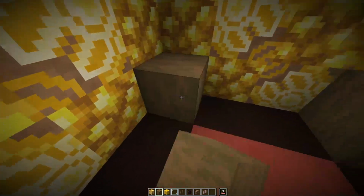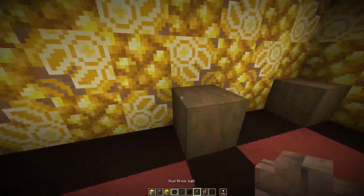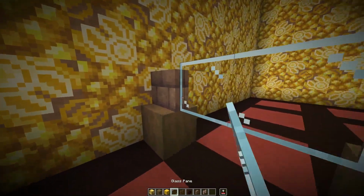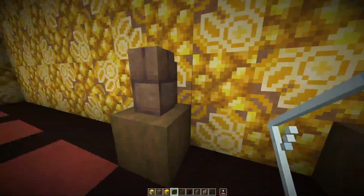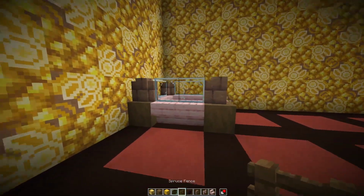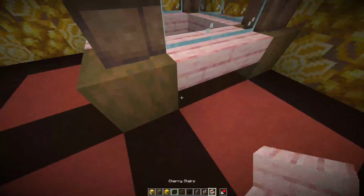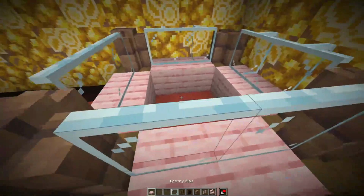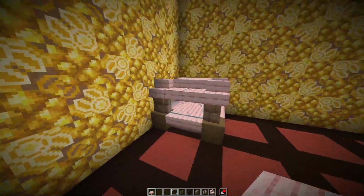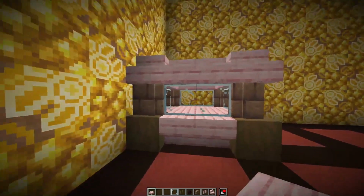So if we have little corners like this and a wall on top of it, then we have little glass panes like so. If we grab stairs, add a little bit more depth. There you go, it's like a little booth. We'll put some candy in it and it'll be good. We kind of need to cover it up, don't we? There you have it. It's a nice little booth. Unless we make it just a little taller.